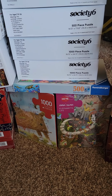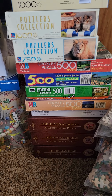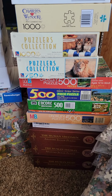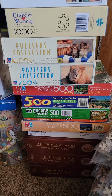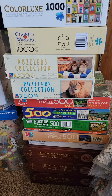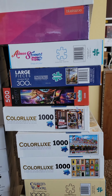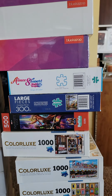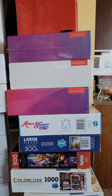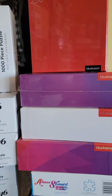There's some more hay puzzles. And then there's the human anatomy puzzles. Those were really, really cool. There's some really old puzzles that my sister found at the Goodwill. There's Guardians of the Galaxy. Some of these puzzles I've already done. There's another Amy Stewart, Drops of Color. And then these are the Blue Kazoo challenge puzzles.